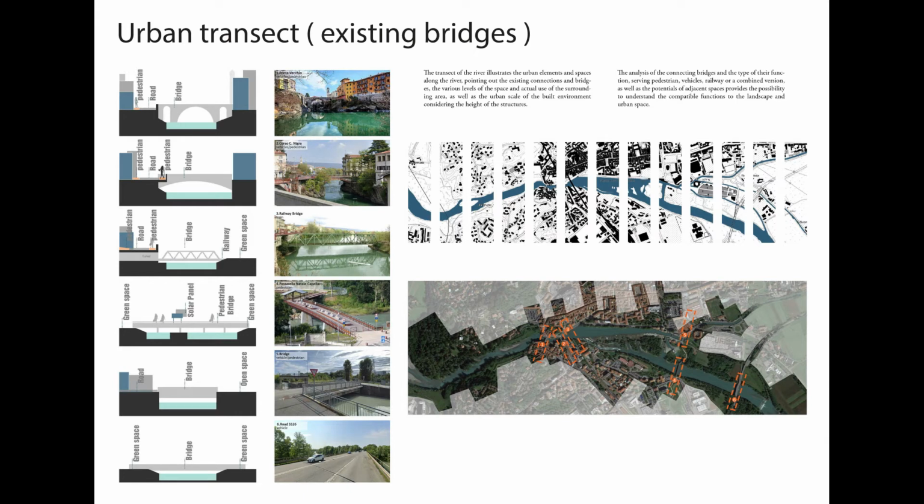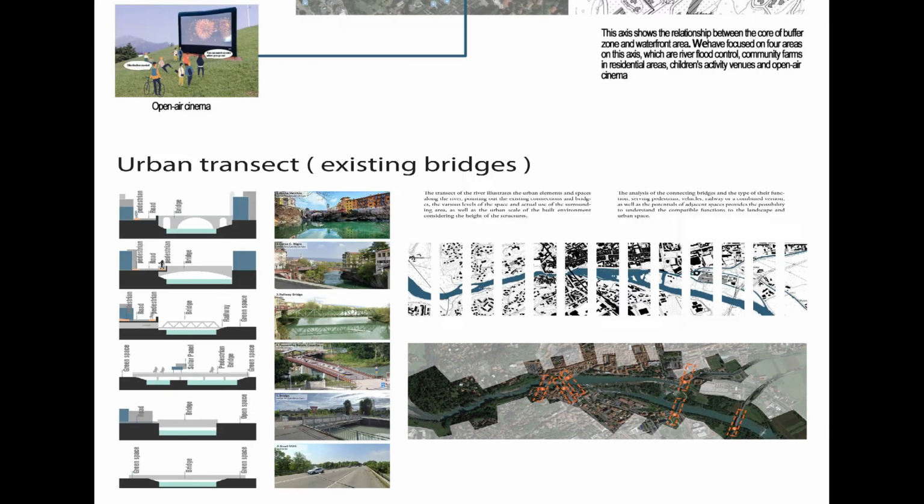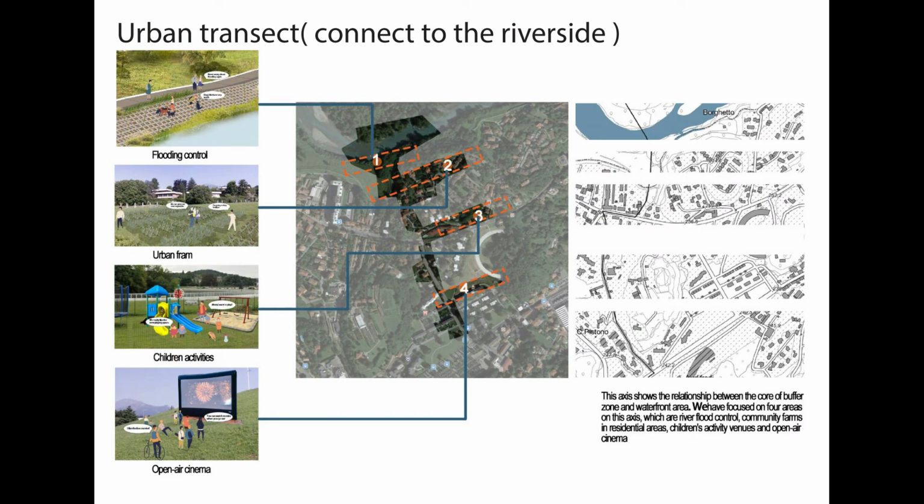The transect of the river illustrates the urban elements and spaces along the river, pointing out the existing connections and bridges, the various levels of the space and the actual use of the surrounding area, as well as the urban scale of the built environment considering the height of the structures. The analysis of the connecting bridges and the type of their function, serving pedestrians, vehicles, railway or a combined version, as well as the potentials of the adjacent spaces, provides the possibility to understand the compatible functions to the landscape and the urban space.